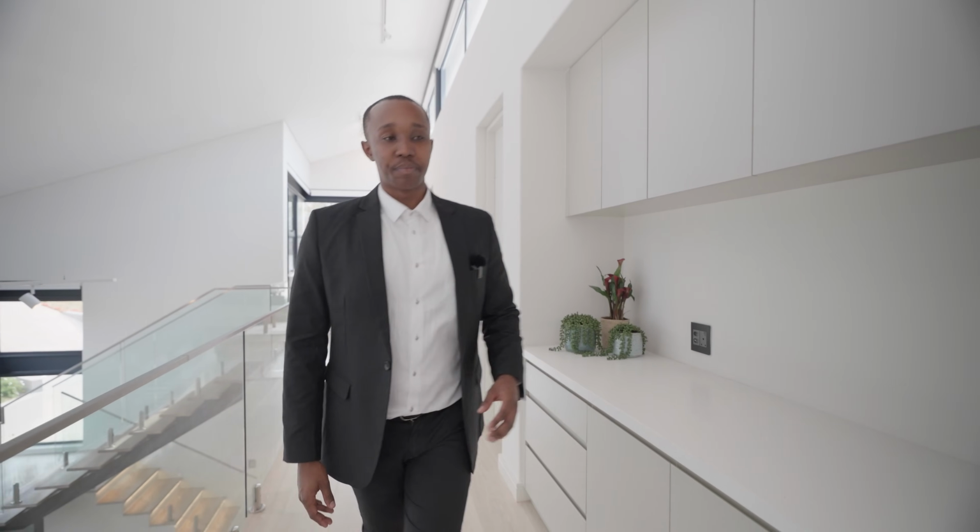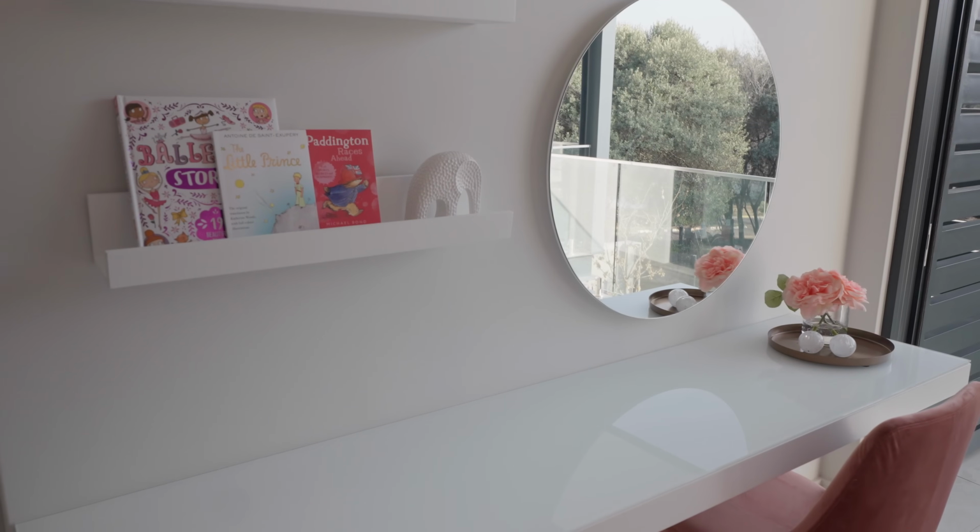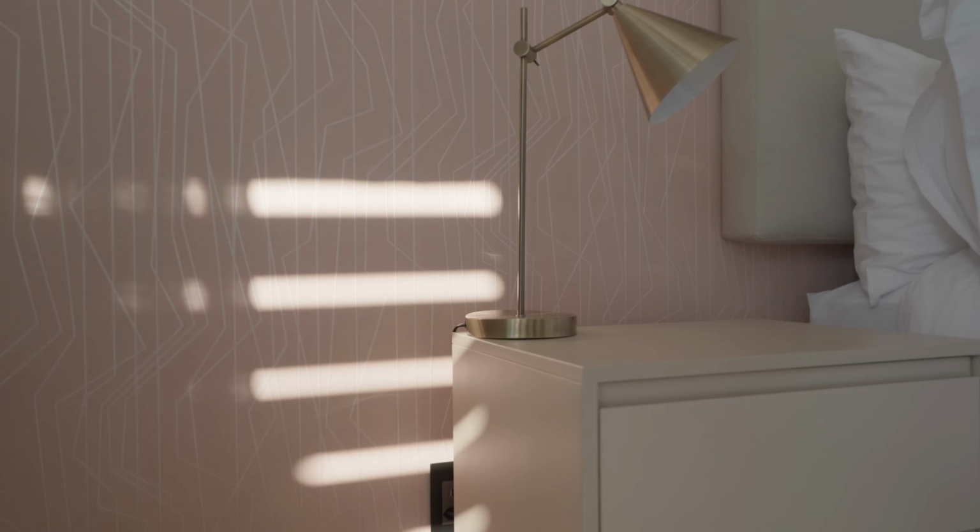So on this side we have the third bedroom, which is basically an identical copy of the room we just saw. They're just facing in different directions.